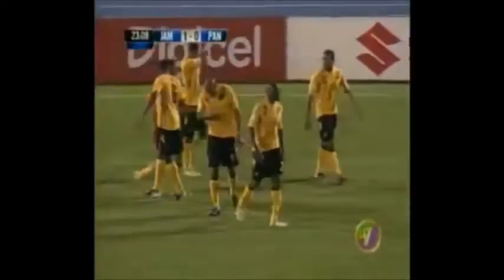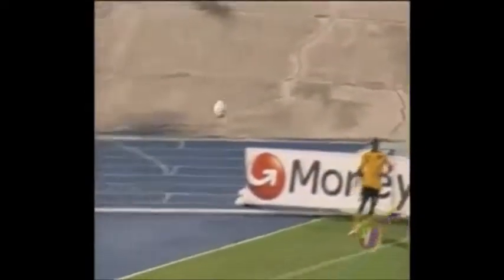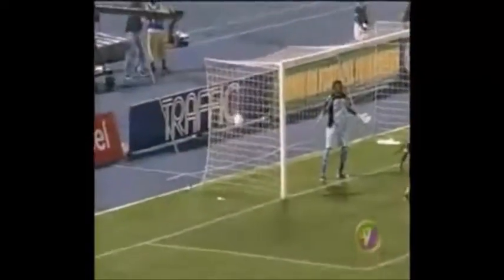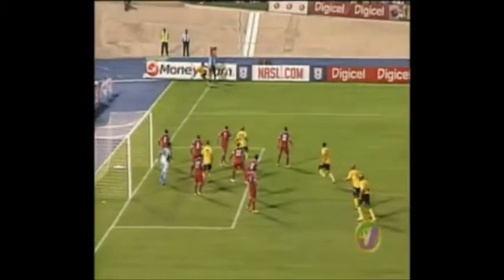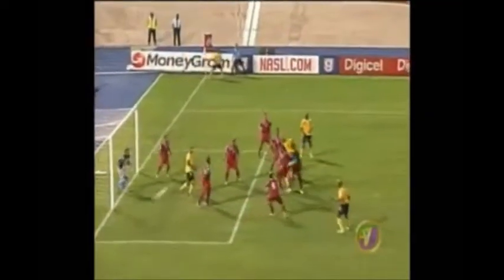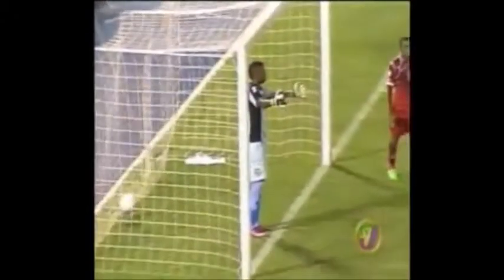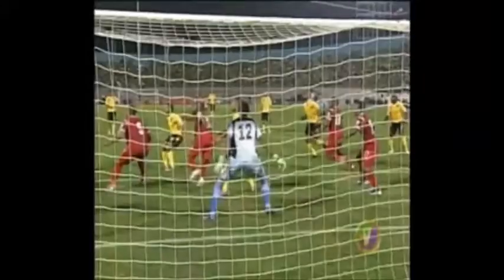So the in-swinging corner from DeMar Phillips. Elliott went up and got it beautifully. Here it comes. Here's Elliott. Goalkeeper Mejia stuck on the line. He couldn't get even close to the ball. And in the 22nd minute, the Jamaicans get the first goal. Marvin Elliott with his first goal for Jamaica. The crowd is alive. It is 1-0. Jamaica over Panama.